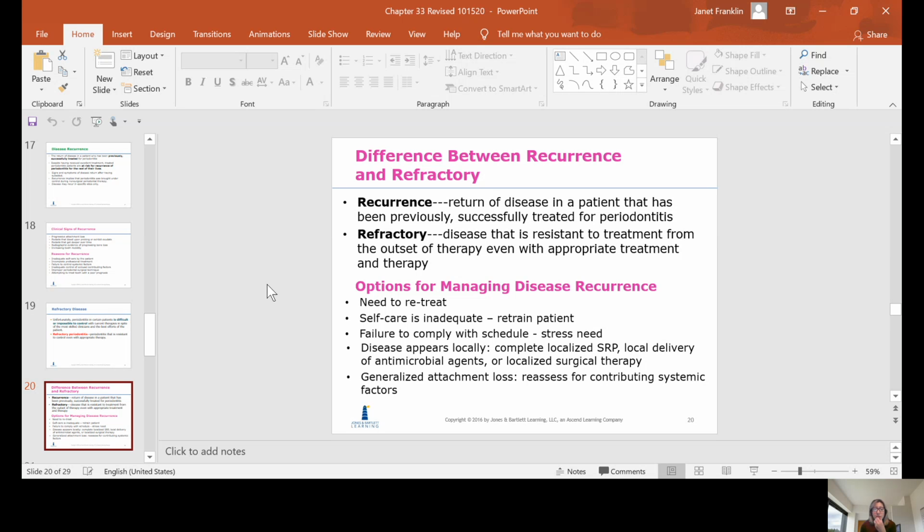Failure to comply with the schedule is another biggie. A lot of patients, even though you've told them and expressed the importance of 3-month perio maintenance, decide they can't do it. And they decide to wait 6 months because that's what their insurance is going to cover. So we will continue to see those patients not get better if they stay on a 6-month recall.